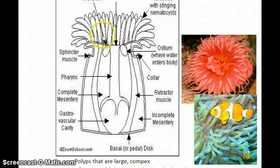Again, you've got the mouth and the oral cavity here at the top. What happens with anemones, as you might know if you've ever touched one, is if you touch it, the tentacles are sensitive and they will retract. There's a sphincter muscle here at the top that will close that opening, so it'll protect it from a predator. The stinging cells are not always going to feel painful to you. They might just feel kind of sticky, which is what you'll feel if you ever go to a touch tank at an aquarium and they let you touch them. The tentacles will probably have a sticky feel to them.